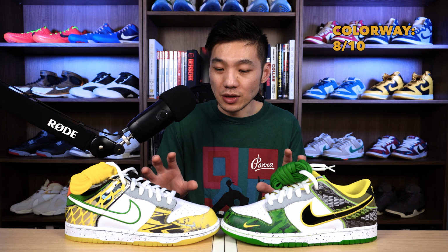And the way they did this What the shoe, I think it's not super crazy where it becomes just out of your mind bonkers. It is still pretty nicely well put together. So I do like the colorway of the shoe.